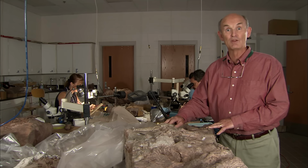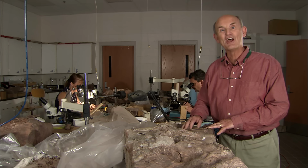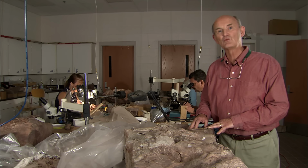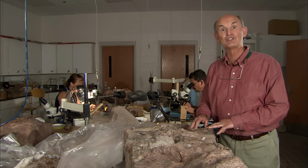This is part of the museum that most people don't see. It may sound like a dentist office, but this is the paleontology laboratory, where cutting-edge research is done by some of this country's best scientists.